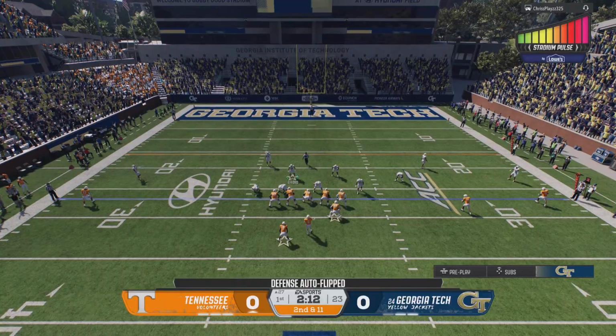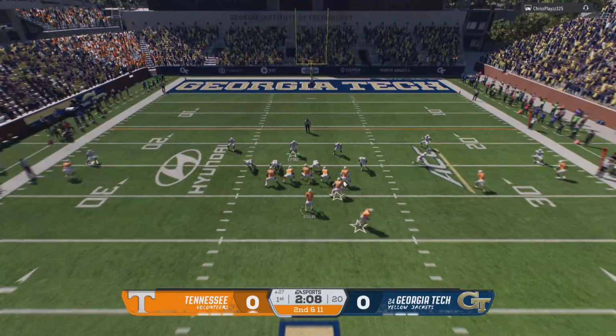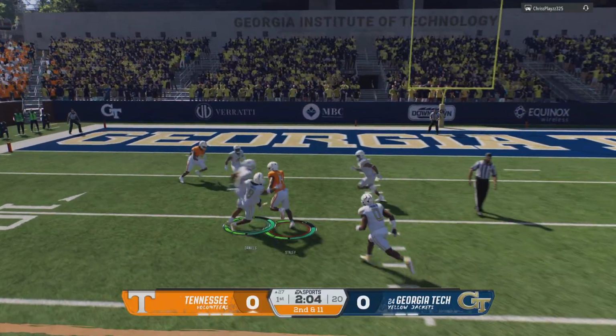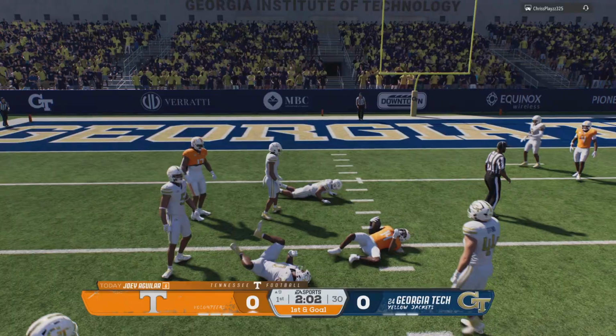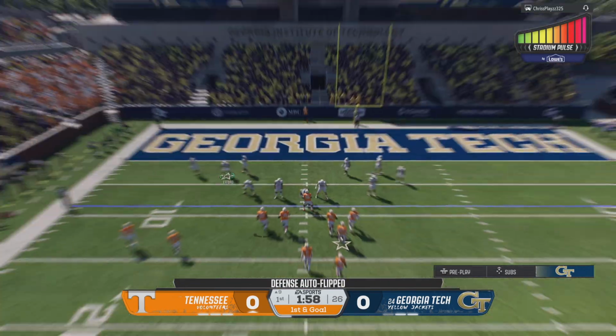The QB holds the ball in the pocket, and the pass rush finally gets home. Sometimes it's the DBs doing great work. Sometimes it's the defensive lineman winning up front. Grabbed in the middle. It's Staley. The stop is made, but this offense is threatening. First and goal from the 9.